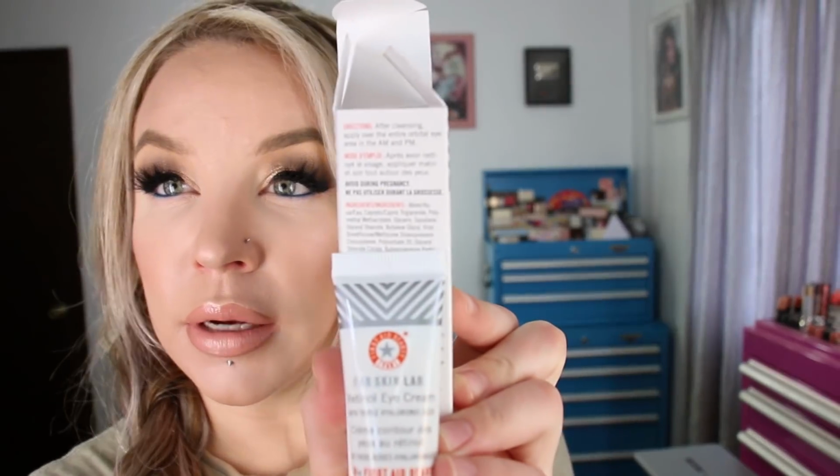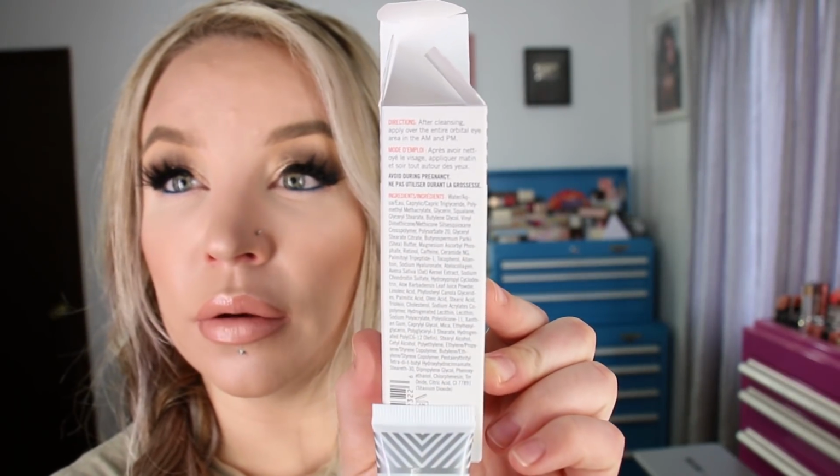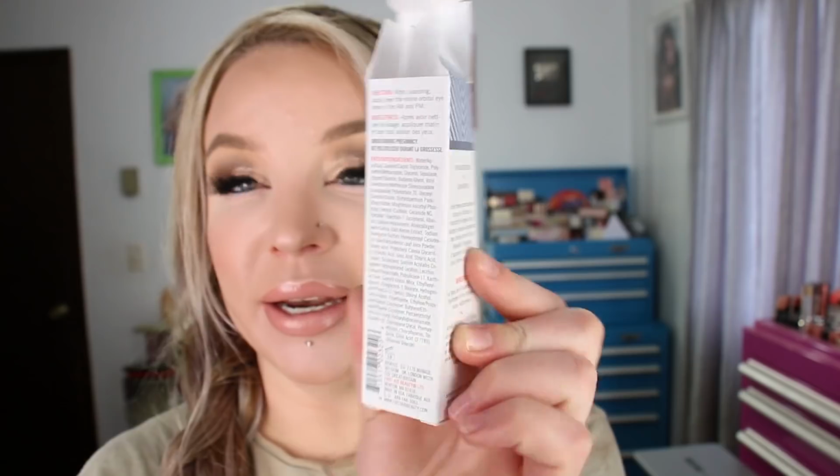And retinol is about midway on the ingredient list. Well, a little higher than midway. It's right there, and then those are all the ingredients. So it's like a third of the way down. So it's a decent amount of retinol that's in here.